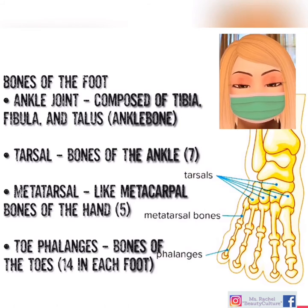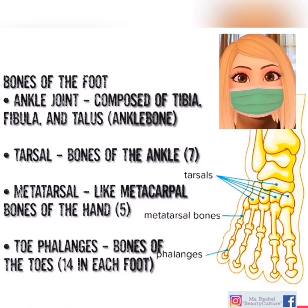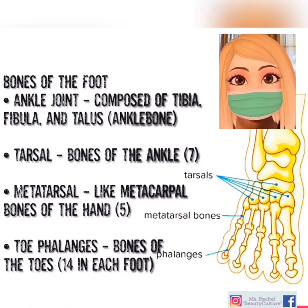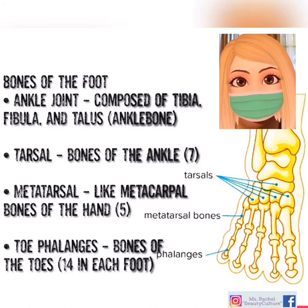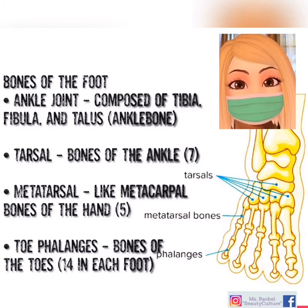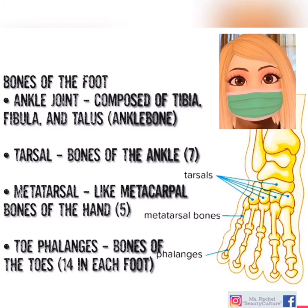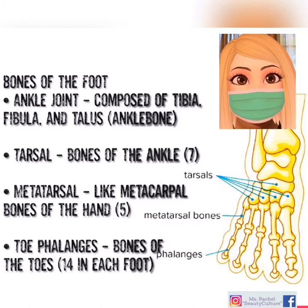The first one being your tarsals. There are 7 tarsal bones: your talus, calcaneus, which is your heel, navicular, 3 cuneiform bones, and a cuboid. Metatarsals are the long and slender bones. They are similar to the metacarpal bones of the hand. There are 5 metatarsal bones.